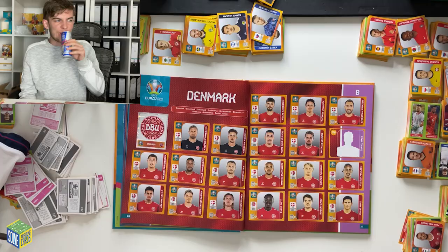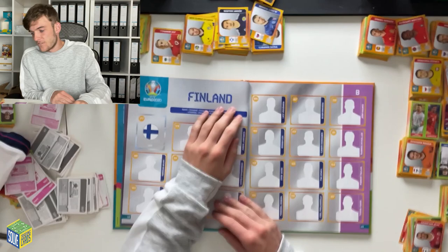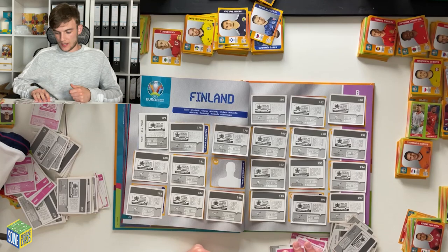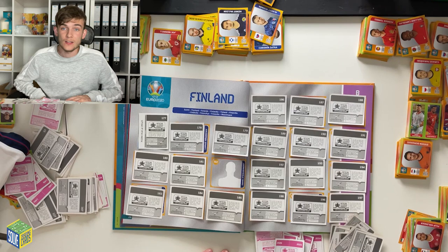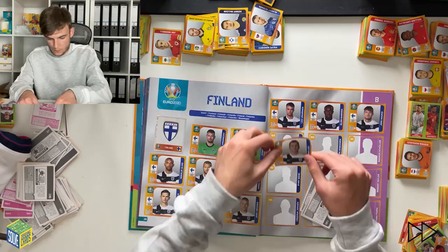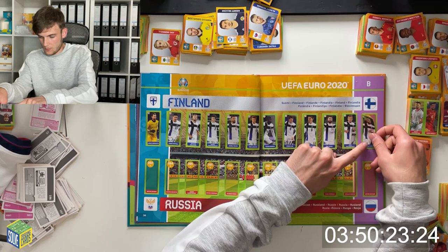Love it. Absolutely love it. Right, on to the next team then. So we've got Denmark now. Finland is next. Finland, Finland, Finland. No 182s, brilliant, fab-tastic. So for Finland, we are missing Daniel O'Shaughnessy. Otherwise, we'd have a full Finland team. That's a shame. Timu Pukki. All Finland done. On to Russia now.